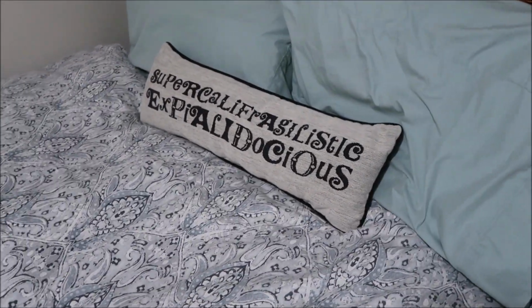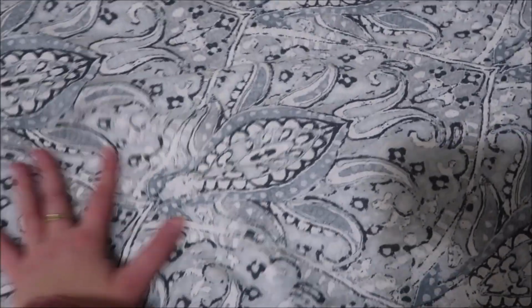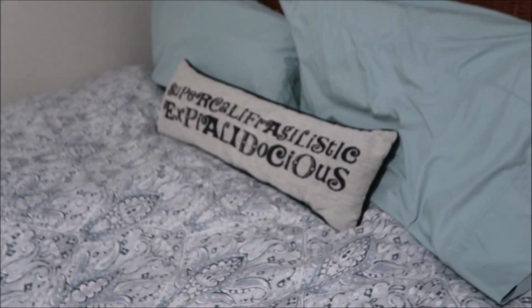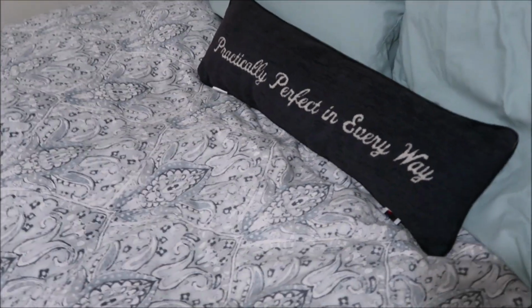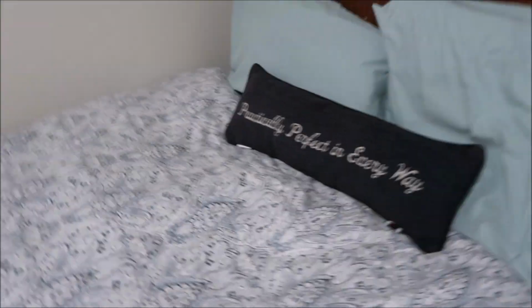And then on my bed, I have this beautiful comforter. It's a very Southern charm. And my hype pillow. So it says supercalifragilisticexpialidocious on one side, and I usually have it on the other side so that when I come home, I get a nice little pep talk to remind me that I'm practically perfect in every way.